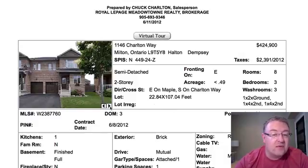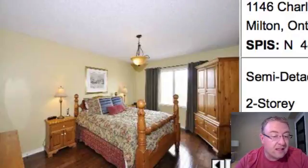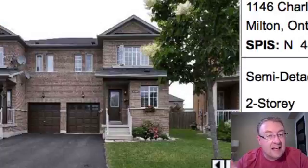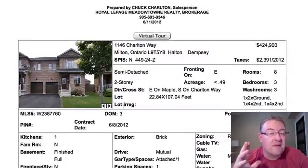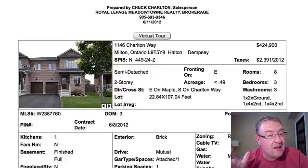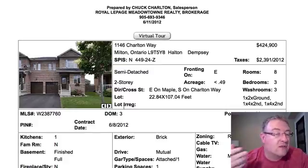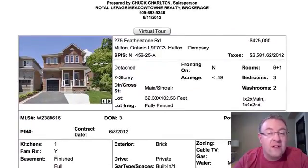Charlton Way is at 424.9, semi-detached with a finished basement. It's probably hovering around 1,500 square feet. Kitchen looks a little bit tight, but they've done a lot of upgrades in this one, and the basement looks pretty good too, and some landscaping. It's well put together. Easy access to the highway. You can walk to the GO train. It's a bit of a walk. It's probably 15 minutes, maybe more, but you still can, which a lot of homes you can't. It's close to the movie theater, restaurants. There's lots of stuff that's around this one. I do like that.